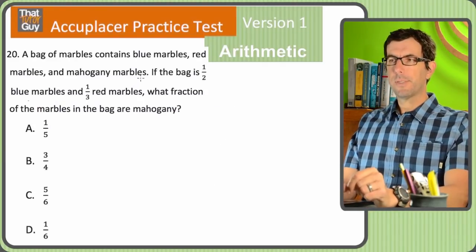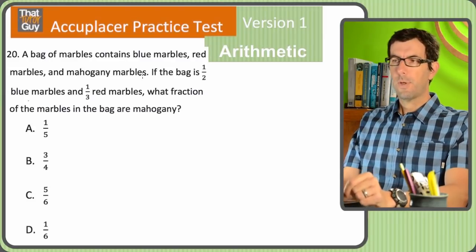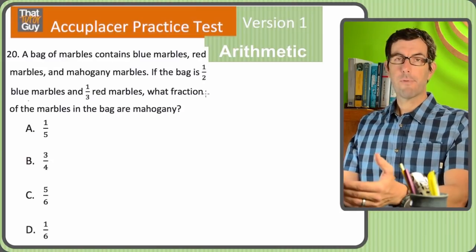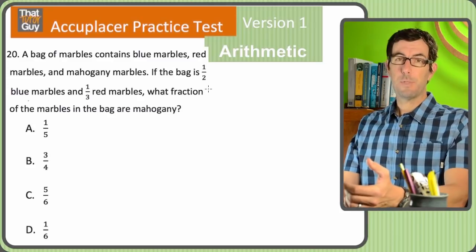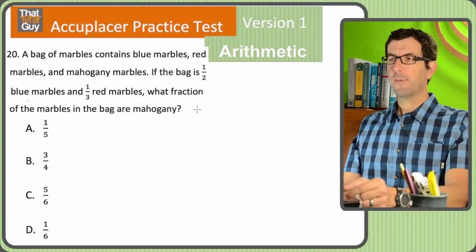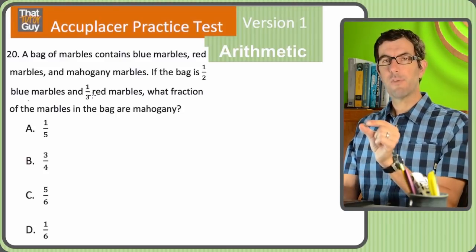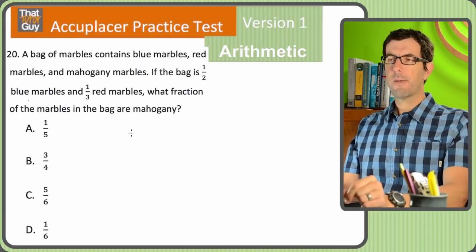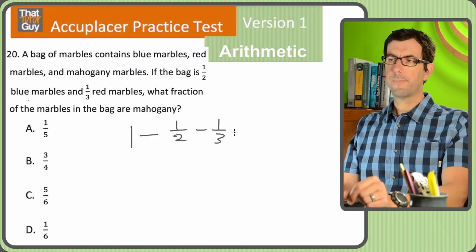All right, got a bag of marbles. Oh my goodness, more fractions, right? So what fraction of the marbles in the bag are mahogany? All right, so we've got a bag of marbles, and the total fraction, it's not really stated here, but obviously it adds up to 1. So if you've got 1/2 a bag of one thing and 1/3 of a bag of another, the way you find what's the leftover, that little sliver that's left over, is you take 1 minus these other fractions. So the amount of mahogany marbles is going to be 1 minus 1/2 minus 1/3.